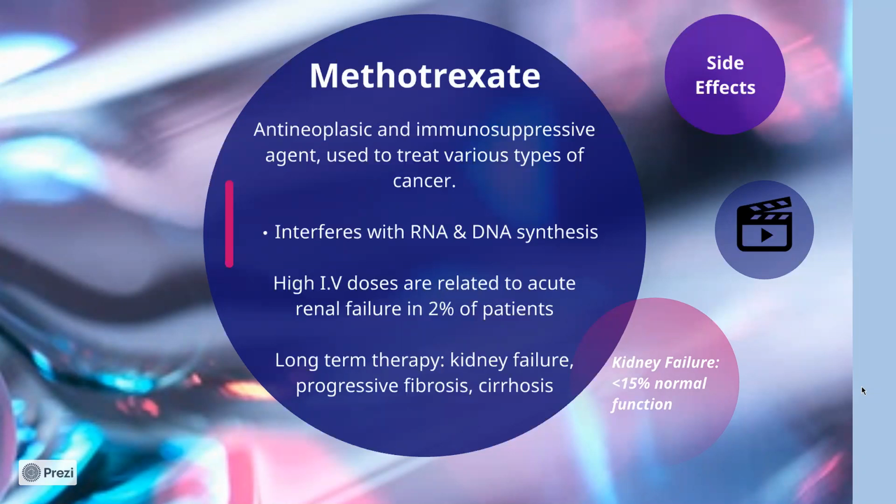High intravenous doses of methotrexate are related to acute renal failure in 2% of cases, and long-term therapy can also be associated with kidney failure, progressive fibrosis, and cirrhosis. Kidney failure is when the kidneys are functioning at less than 15% of their normal capacity.